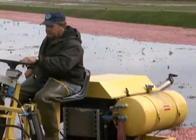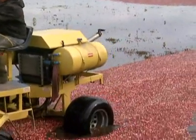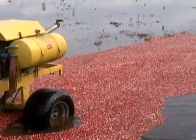Cranberry growers want their berries to float, to allow for easy picking. That's why they flood their beds before harvest. Everybody should go check out a cranberry marsh during harvest time. There's really nothing else like it.